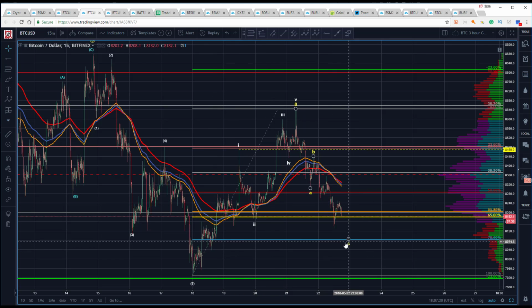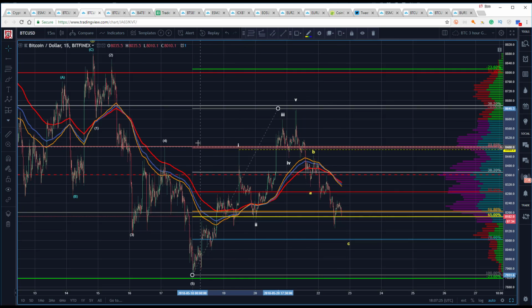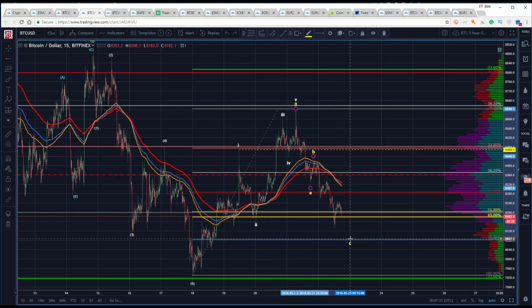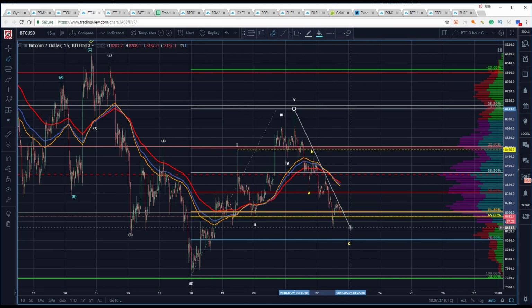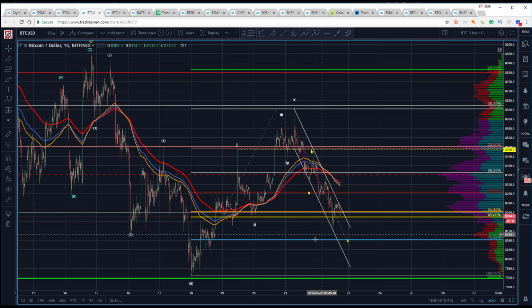So it's not an easy count, and there's no clear tell as to what we've got here. 1, 2, 3, 4. If there's one more down, we were to come to the 786, that's what you'd anticipate. So a very skinny channel being established here. So wouldn't be surprised if that had one more kick down here for a C wave here, challenging the 786. Question mark if that holds.